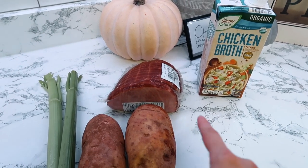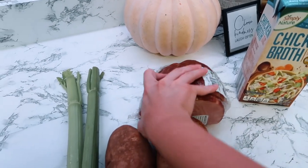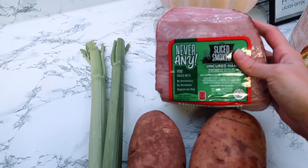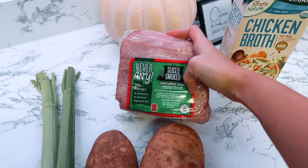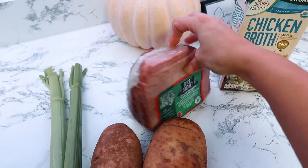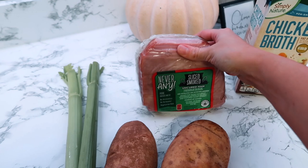In fact, I would consider this one a little easier than the other one. So I got this ham from Aldi, and it's one that has never any, so that means no antibiotics, hormones, all of that. I don't think I'll need to use all of it for this recipe, so I may end up using this for some breakfast sandwiches or something like that, since it's already sliced partially for me.